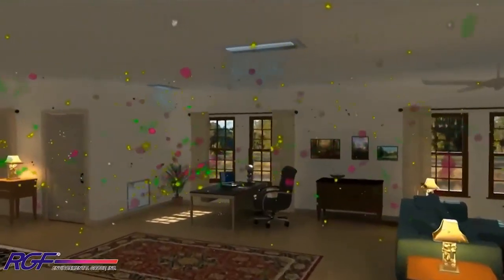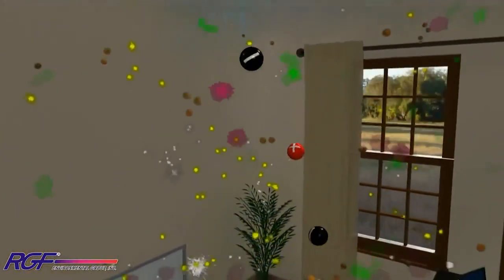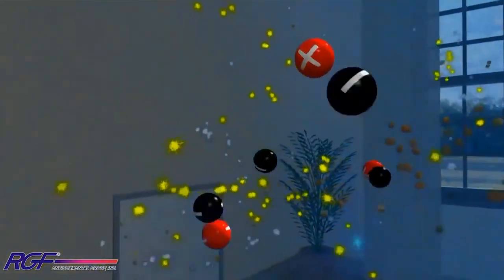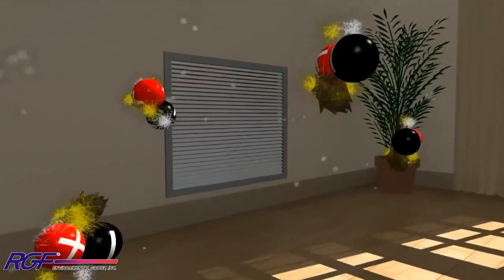The system also passes a charge off to all the dust, dander, pollen, and particulates in the air, which causes them to stick together. That increase in size will make your existing filter equipment more efficient at capturing these particles.